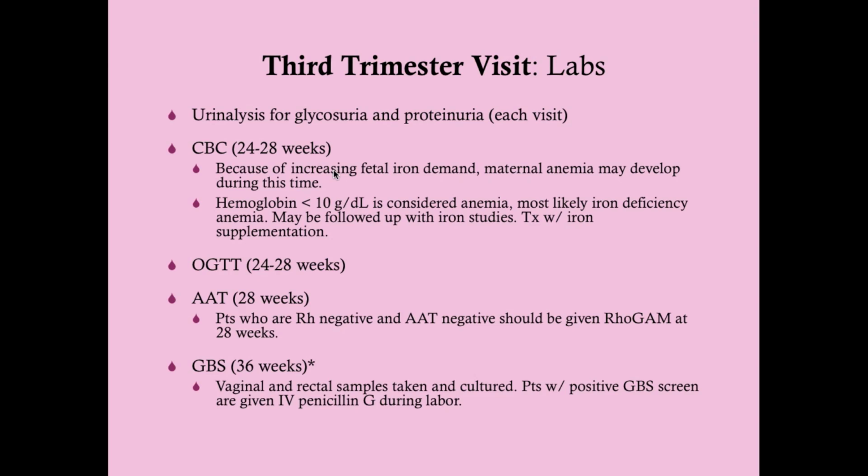We get a CBC. Here we're looking primarily for gestational anemia. As I said, because of the increasing fetal iron demand, maternal anemia may develop during the 3rd trimester. A hemoglobin below 10 is considered anemia, and this is, of course, more than likely an iron deficiency anemia. You can, if you want, follow it up with iron studies, but a lot of people just presume it's iron deficiency anemia, and they'll treat it with iron supplementation.